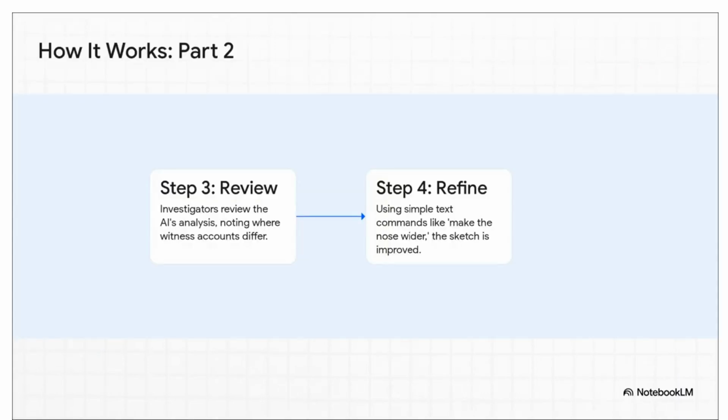Okay, next up is the refinement phase. After picking one of the initial sketches, an investigator and the witness can tweak it using simple text commands. No artistic skill needed here. You can literally just type, "Make the nose a little wider," or "Darken the hair," and bam, the AI generates a new version on the spot.